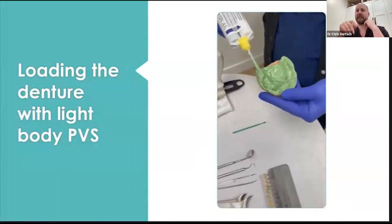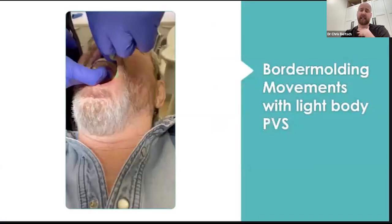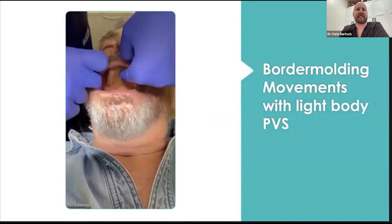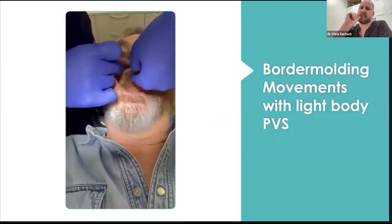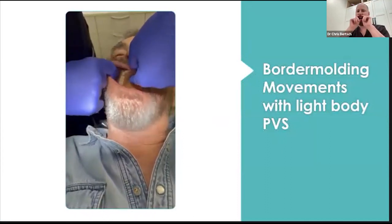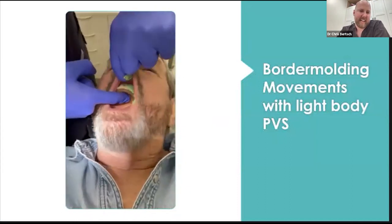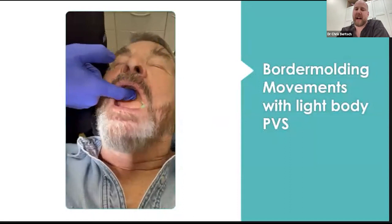She's doing this, and we've already applied the tray adhesive to that tray before she applies the PBS. So this is me having placed the denture in the patient's mouth and then doing the border molding movement. Pulling up and over, up and over, up and over, and really focusing on the frenums, pulling down. I always hold my finger in the middle on the palate to help stabilize the denture. Oh, and the other thing too, when you first put it in, there's going to be a bunch of PBS going down their throat. So I take a mirror and I just clean that out, pulling straight so it doesn't distort the denture or the PBS.